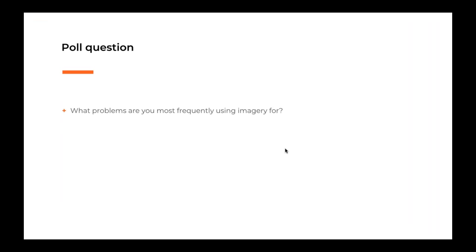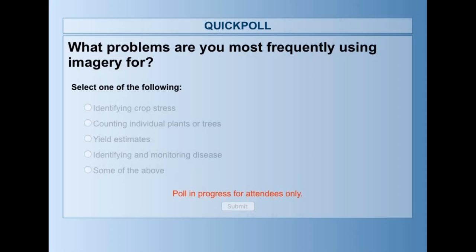And now we have the last poll question for you listeners. This time we'd like to know, what problems are you most frequently using imagery for? For those who already use the imagery, I will launch the question in just a second. Now you should be able to see the possible answers. Please vote for one of the following: whether you use the imagery for identifying crop stress, counting individual plants or trees, yield estimates, identifying and monitoring disease, or some of the above.